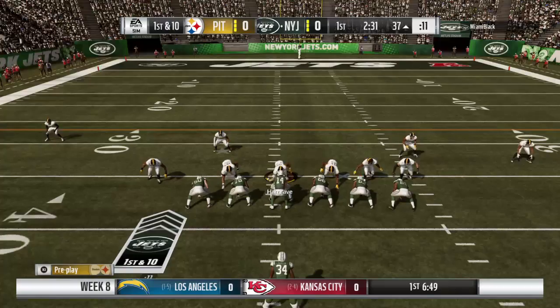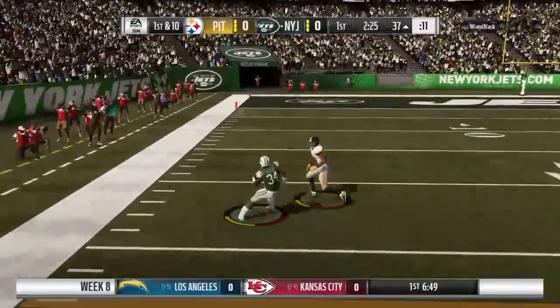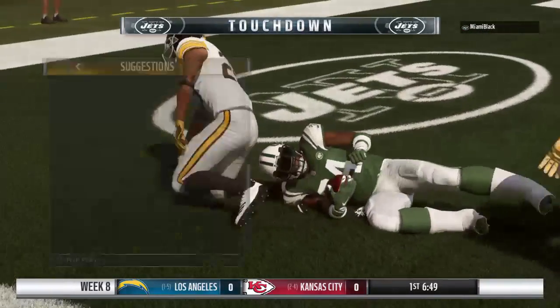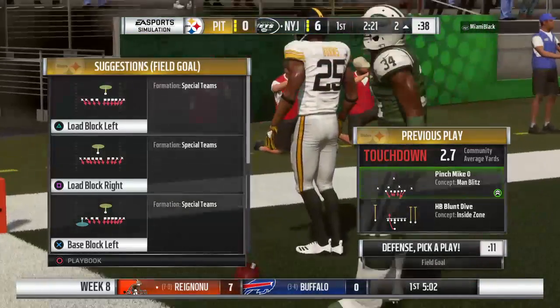Watch it now, Barney! And they'll try the ground game here with the running back. Look at the spin. Balance. And he's going to take it in for a Jets touchdown. A great play there. His 3rd touchdown now on the year.